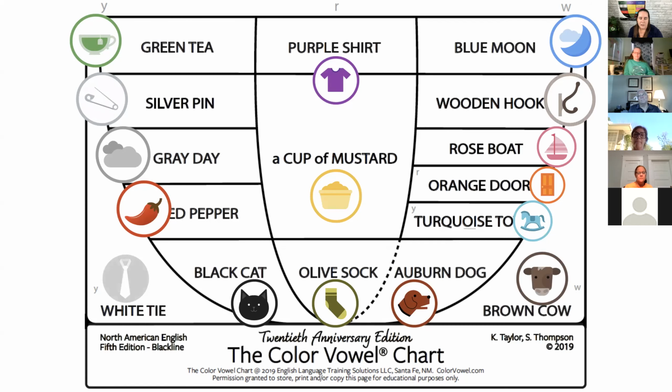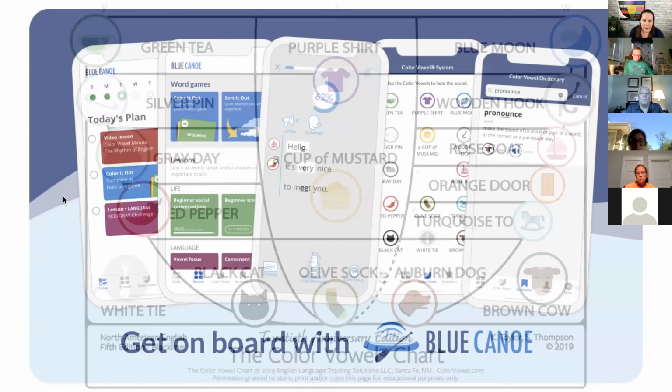So the teacher can be teaching by day, let's call it by day and by night, right? By day with the color vowel chart, and by night, the learner is practicing with these color vowel images as iconic reminders of the many sounds of English and how they differ from one another, just by the fact that they are different in their color and their image. And then there's later work where we can actually work on the quality of that vowel sound. But more about that another time, okay?